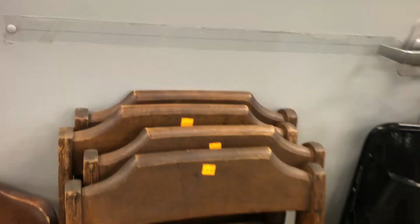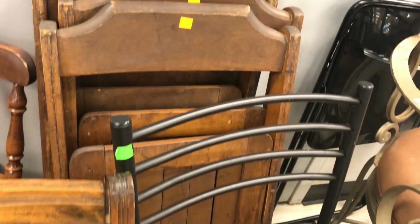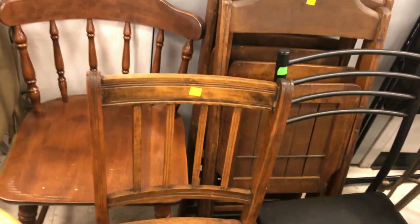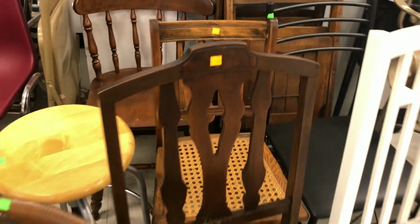Okay, I said I wasn't going to do much talking, but these chairs, you guys, I think they were like $10 each or something. And if these chairs are still there next time, I'm getting those wooden folding chairs.